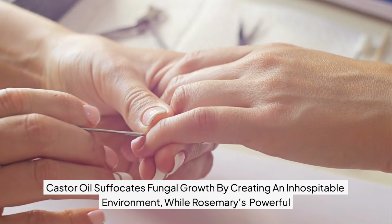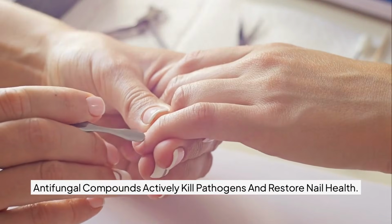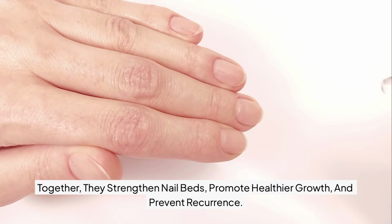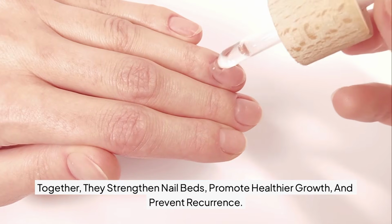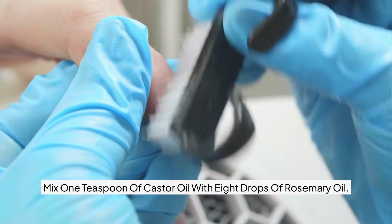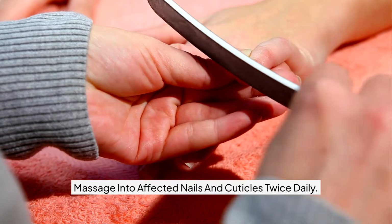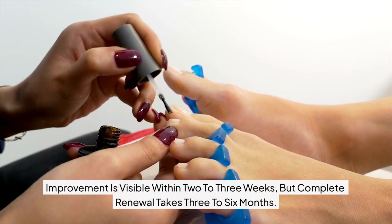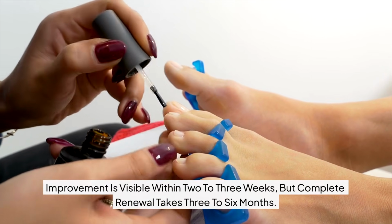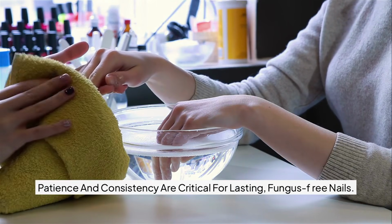Castor oil suffocates fungal growth by creating an inhospitable environment, while rosemary's powerful antifungal compounds actively kill pathogens and restore nail health. Together, they strengthen nail beds, promote healthier growth, and prevent recurrence. Mix 1 teaspoon of castor oil with 8 drops of rosemary oil. Massage into affected nails and cuticles twice daily. Improvement is visible within 2 to 3 weeks, but complete renewal takes 3 to 6 months. Patience and consistency are critical for lasting, fungus-free nails.